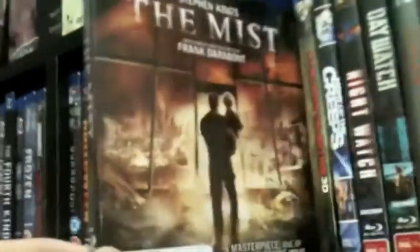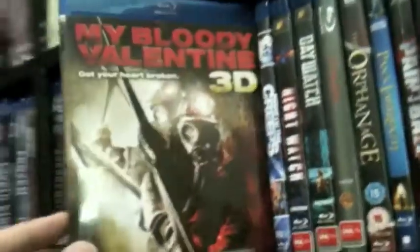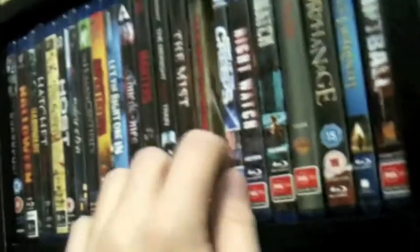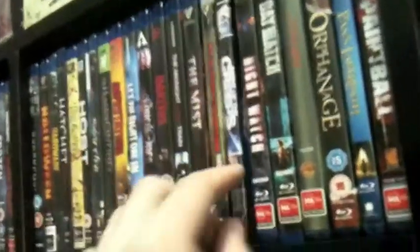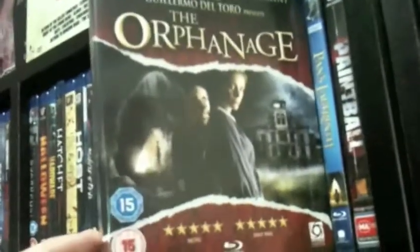Stephen King's The Mist, also includes the black and white version on that. My Bloody Valentine 3D. 3D being red and blue glasses, which are included. Hilarious. You don't have to use that crap. Night of the Creeps. Night Watch and Day Watch. Orphan, which I still haven't watched. Go check that out. Orphanage.